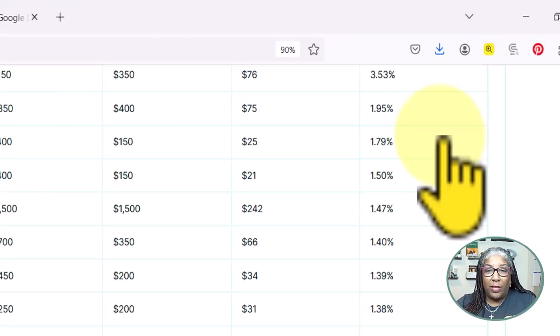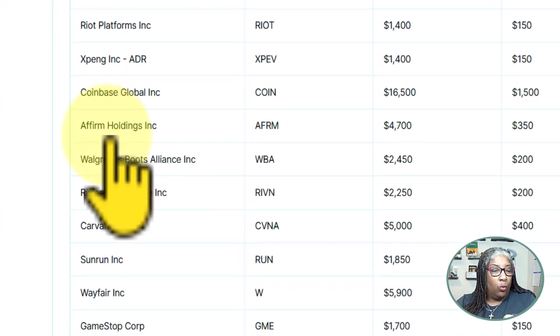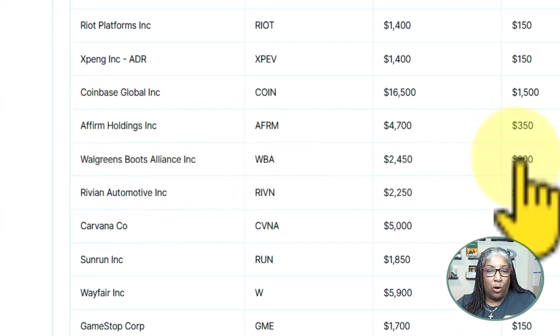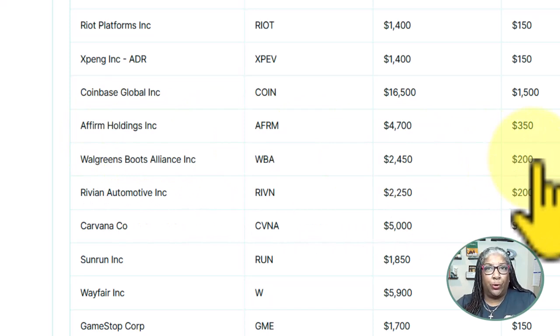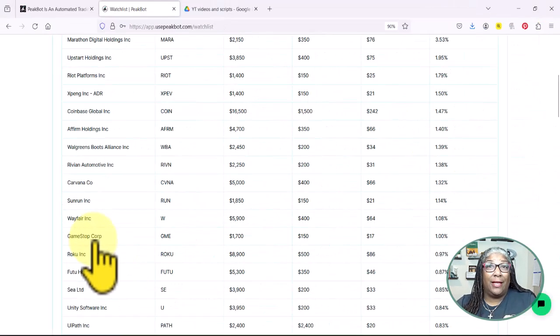And so if we're looking at those, we've got XPeng, Coinbase, Affirm, Walgreens, which I think has earnings coming up this particular week, so you do want to check on that. Rivian, Carvana, Sunrun, Wayfair, and last one, GameStop. The one I'm going to select to do this example is Carvana.